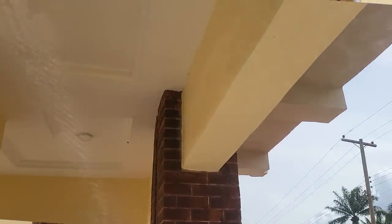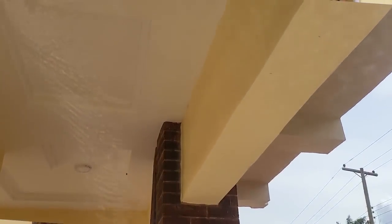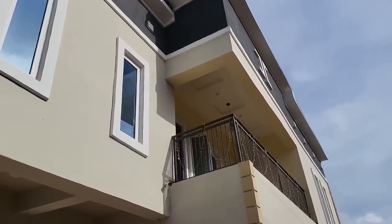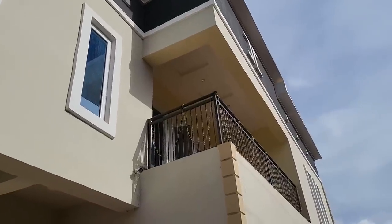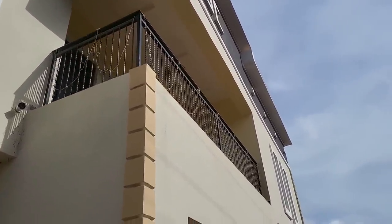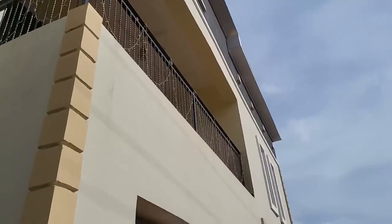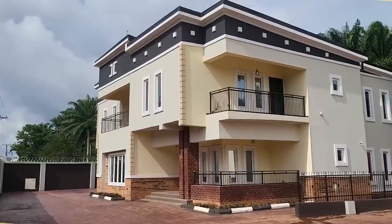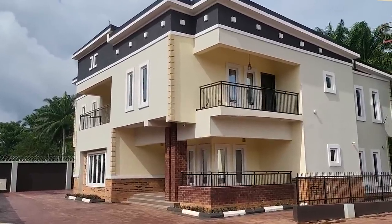Once your money is available and we have our terms and conditions, A, B, C, D, then we swing into action. So you can finish a house in 1 month if money is provided? Exactly, depending on the house. Because in a duplex, it has this 21 days.